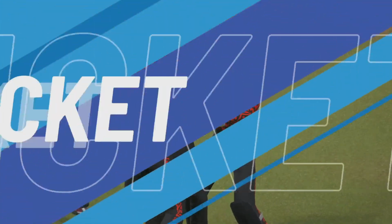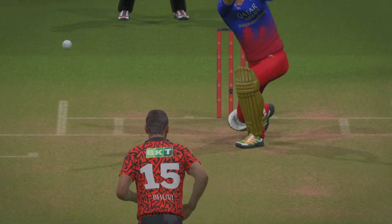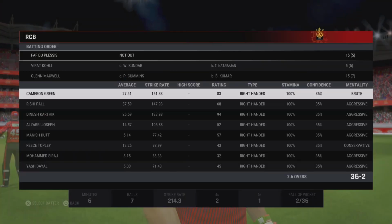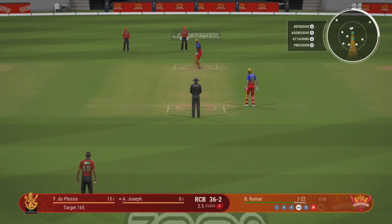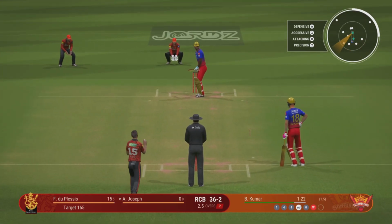Screamer. Oh, that's a super catch by mid-off. Nicely done. A long walk back to the pavilion. This has not been a good knock. Not what you'd expect from someone of this skill level. Yeah, big opportunity. They've worked really hard in recent weeks. They should have the confidence to build an innings and get a big score on the board.